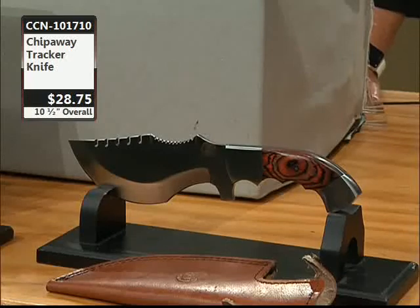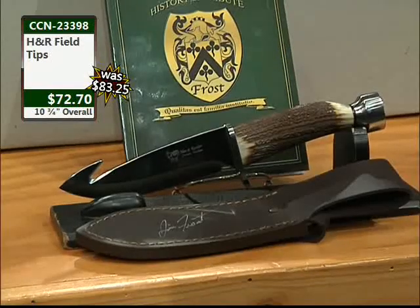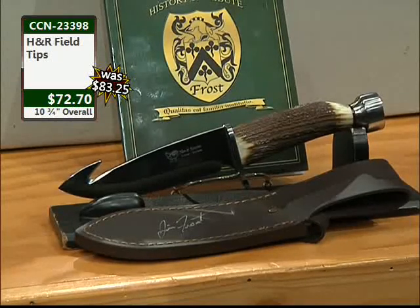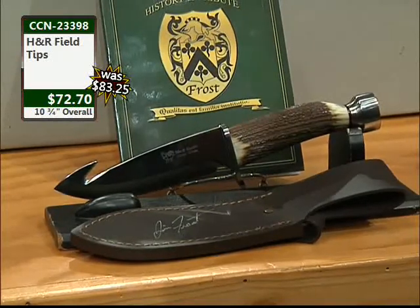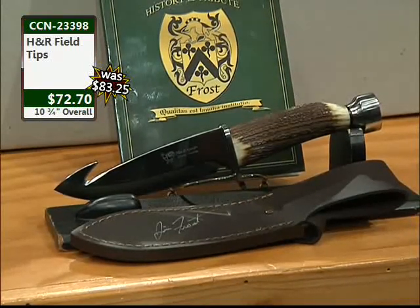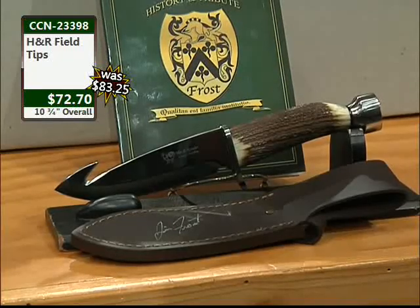Hen and Rooster. Lots of exciting things happening with Hen and Rooster. Chase, can you hand me that book? Oh, it's already there. Look at how fast these guys work. Hen and Rooster field tips, $72.70. We've had this knife on the show for several months.